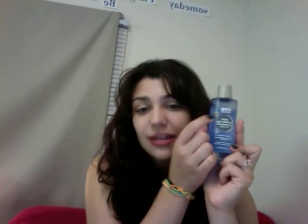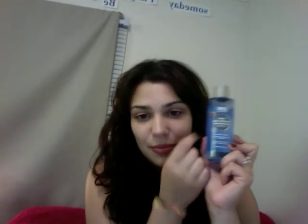Also, makeup remover is different from eye makeup remover. Eye makeup remover is not for your whole face. It's just for your eyes. Just putting that out there.